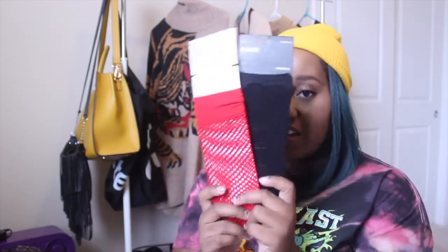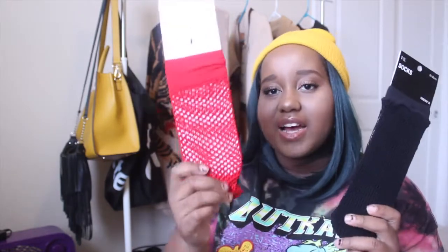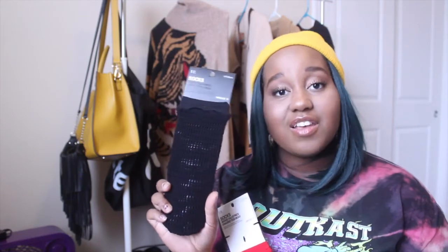Next up, these are pretty self-explanatory, there's nothing really much to talk about, but these are some fishnet socks that I also got from Forever 21. I got one in red and then I got another one in black. You style these however you would like. Me personally, I'm gonna wear these socks with ankle boots, so probably boyfriend or tight jeans, or pants that are kind of rolled up. And I'm gonna wear this fishnet sock exposed and wear a matching boot with it.